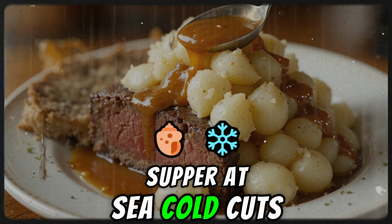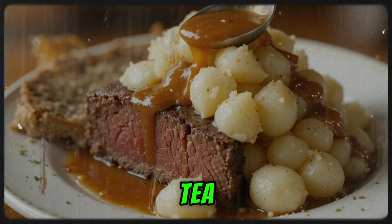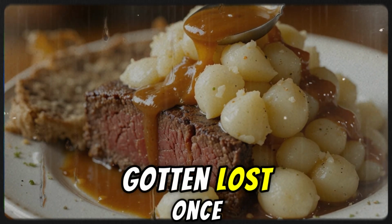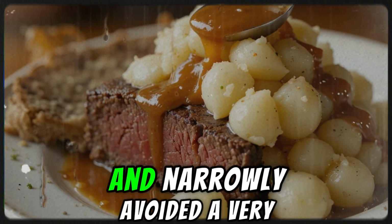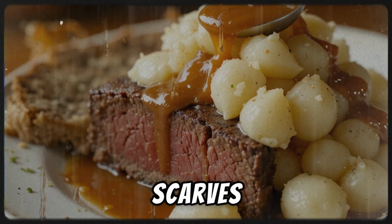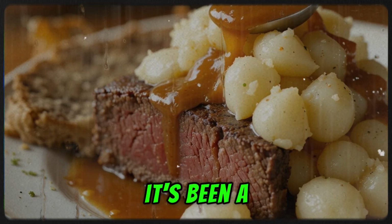Supper at Sea: Cold Cuts, Crumb Wars, and the Cult of Tea. By the time supper rolls around, you've already circled half the ship, twice gotten lost, once dodged two stampedes of barefoot children, and narrowly avoided a very persuasive man selling genuine silk scarves made entirely of something not silk. In other words, it's been a day.